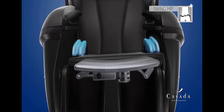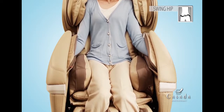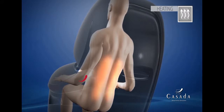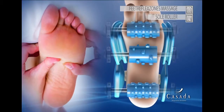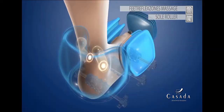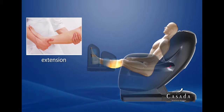An innovation in massage chairs, the specially mounted seat part allows for rotation of the pelvis. Casters under the feet and 88 stereoscopically arranged massage heads make for an unbelievable foot massage. A range of perfectly arranged airbags provides additional support. Various types of movement and extension are possible.